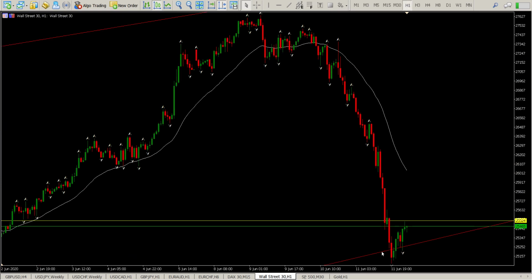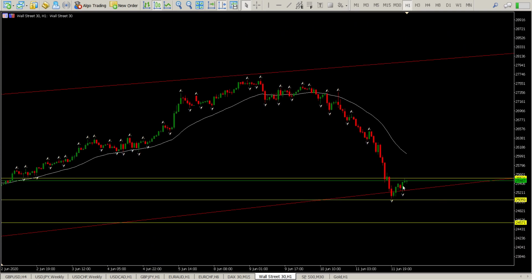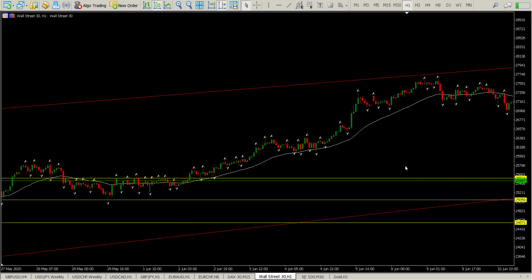Now, what I'm interested in right now is to see where is the pullback, because the trend has potentially changed. Well, potentially, I mean, you can't argue with that, can you? So the trend has potentially changed. So I would expect another move to the downside. The question is from where?